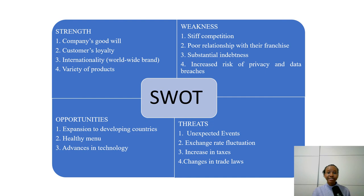Also, the weaknesses of the company include stiff competition, substantial indebtedness, poor relationship with the franchisees, and increased risk of privacy and data breaches. The opportunities that the company can look upon are the expansion to developing countries like countries in Africa, the development of a healthy menu, one that focuses on good nutrition like a keto menu, vegetarian dishes and the like, and better advancements in technology. The threats that the company faces are the occurrence of unexpected events like the coronavirus, which limits the company's development and expansion, the fluctuation in exchange rates, the increase in taxes, and changes in trade laws. All of these can pose a threat to the company.